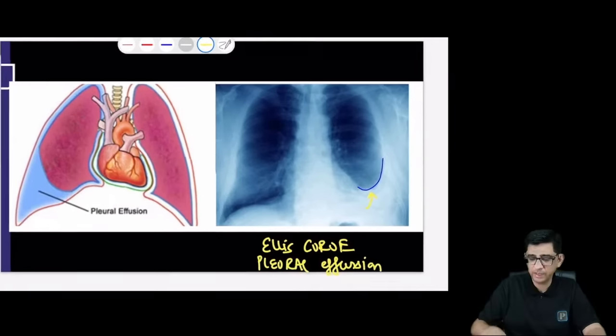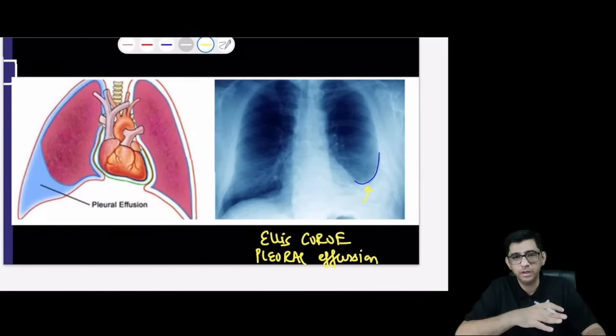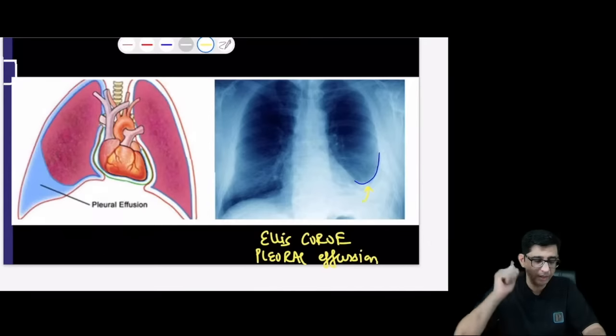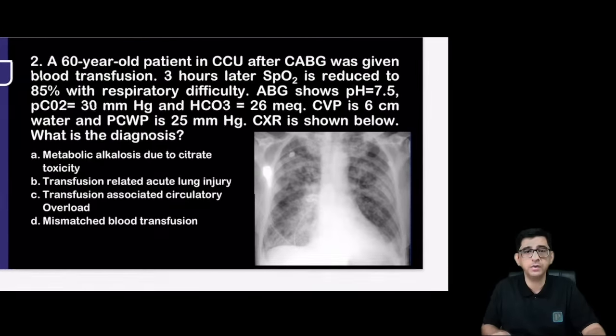As far as the Light's criteria are concerned, pretty straightforward ones. We don't check out sugar. In fact, if you are an FMG student listening to this, then they've asked in your exam for Light's criteria what is not heard. So it's pleural fluid sugar, that's not going to be considered. It's going to be mainly the presence of proteins and the LDH component. So yes, thank you so much for the inputs, and let's move on to the second question for today.